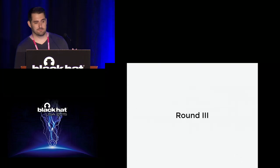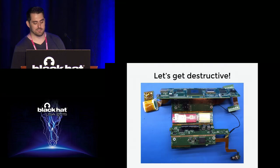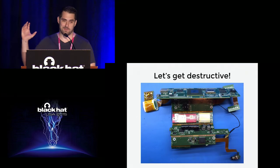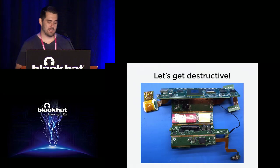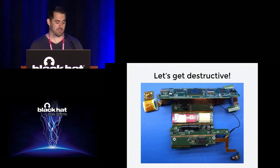So round three, we've poked at it without getting really destructive. It was time to get destructive. So this is what this looks like when you completely tear it out. We met up with Bobek. He was kind enough to help us out with this. Desoldered all the pins for us. It was a tremendous amount of work.